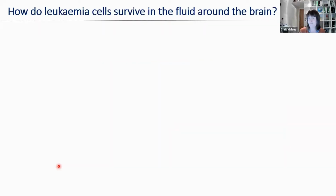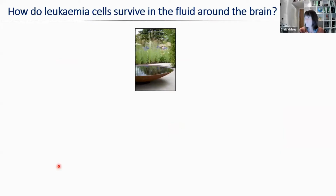So we started off just with a blank page, basically, because people knew very little about cells in the brain, how they were different or the same as cells in the bone marrow. And one of the things that people always used to say about brain leukemia is that they survive in the brain because it's what we call a sanctuary site. And that's somewhere where leukemic cells can hide away from the treatment that we're giving to try and kill them. So that's because of the blood-brain barrier, the water filter that I showed you. We give the treatment, it doesn't get in there.